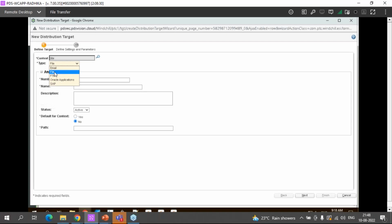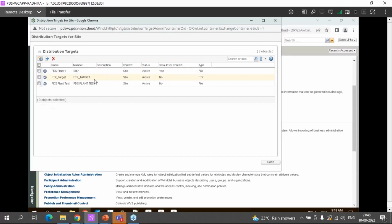example, the one that we use right now, the XML, is this file type. But apart from that, we also have other options for the Oracle applications, the SAP, and then we have the FTP and email options also. We can also have a custom one included here. So this is how we create them. And these two are an example of how we have created two more in FTP.